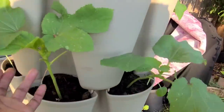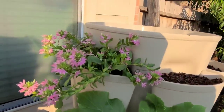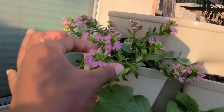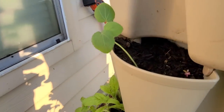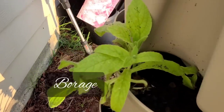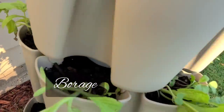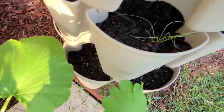Here are two more okras, which they shouldn't have been planted this close, but they are. Here's that pretty flower I purchased. I told y'all I really like this flower. I don't know why I like this flower, but I really do. Here's another one back here that looks like an okra too. And then here's some more of that flower. I can't think of the name, but I'll put it on the screen. So there's some more popping through there. You can see everything starting to germinate.